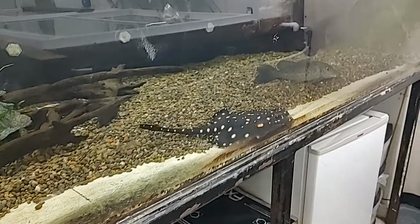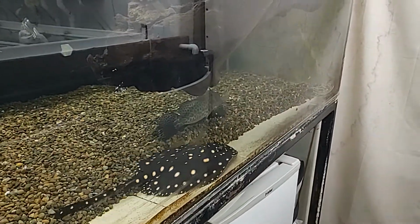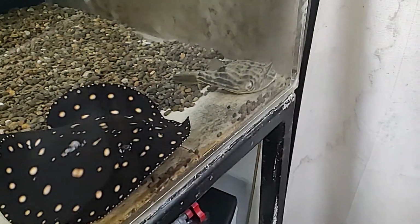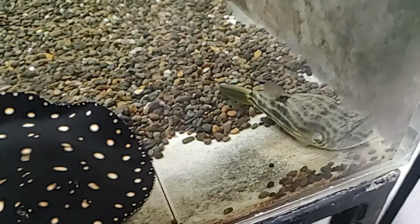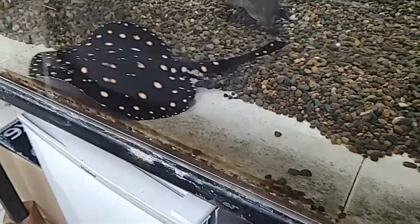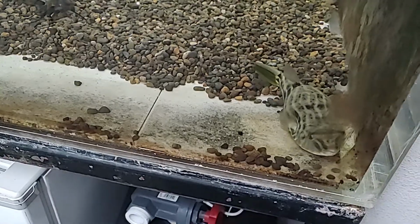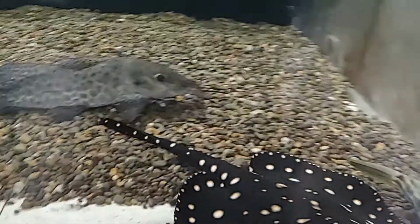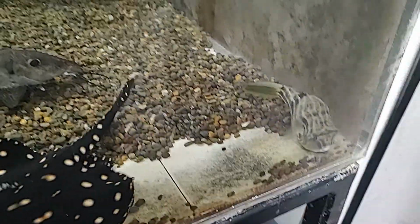I really think that most fish are a case-by-case scenario. This could all end tomorrow. As these fish get bigger, they get more aggressive. Once he hits 10, 12 inches, maybe he's going to be tired of dealing with this stingray. I guess time will tell. All I can advise is you monitor your tank, you monitor their behavior, and you make a call from there.